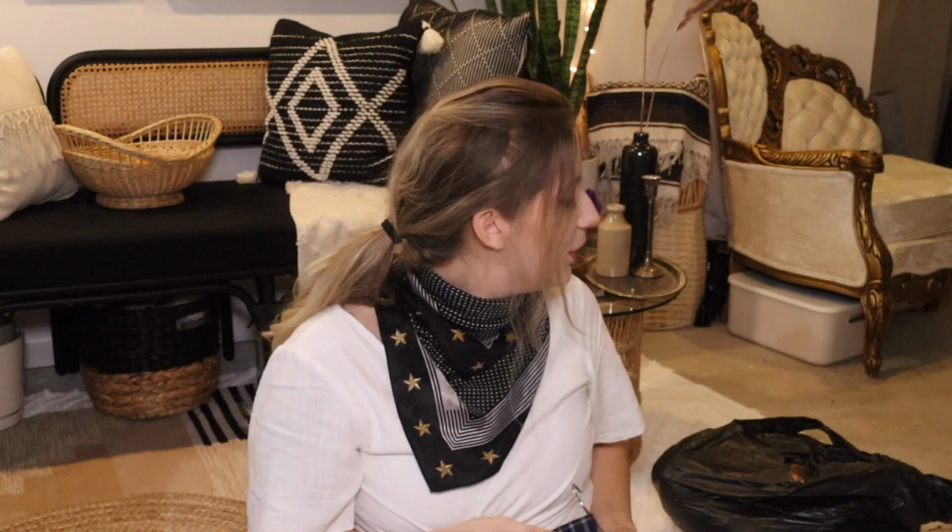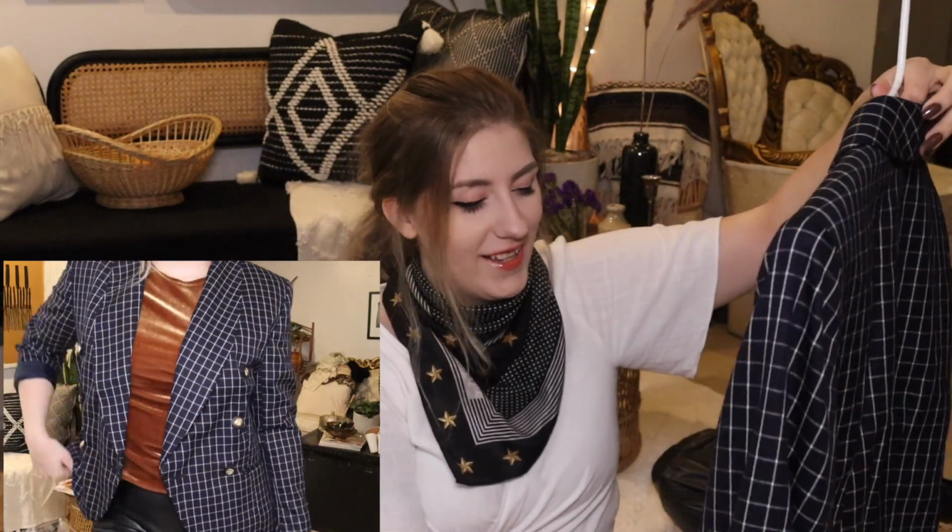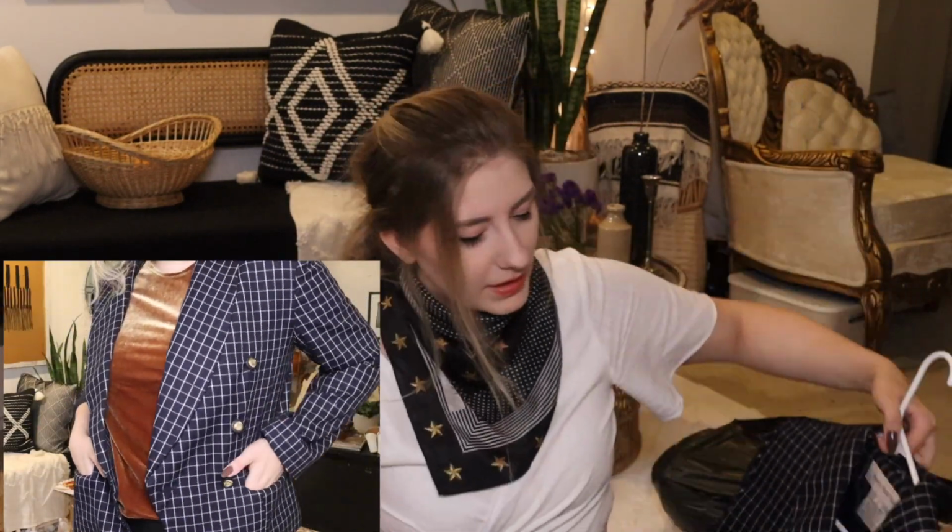And it came, you guys, it came with the most beautiful blazer I think I've ever thrifted. I'm sorry, it doesn't have a brand. It's by Jones New York. This blazer truly is something else. Now, you might not agree.